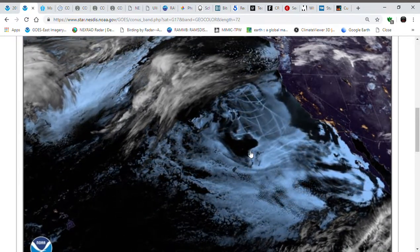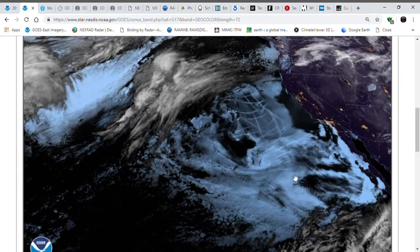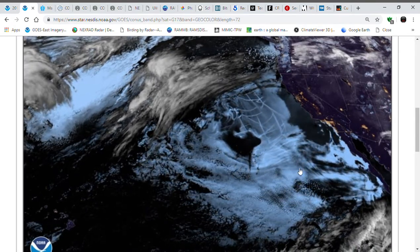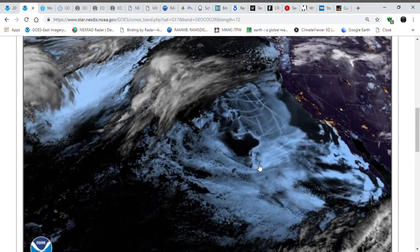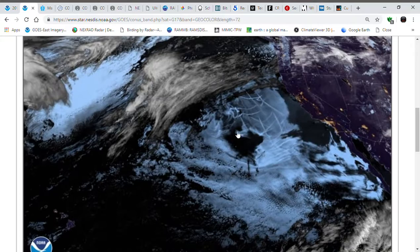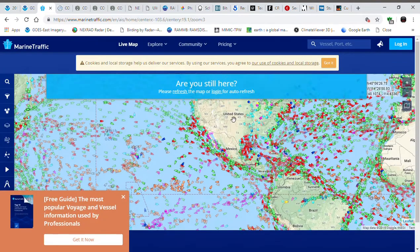This is the current geocolor image. I guess this would be considered infrared at nighttime. And we're going to see all this, and this blue here is the lower stratus deck. Okay, and we're going to see all these lines all through it. These are ship tracks. Okay, this is coming from the ocean up. And on any given day, most of this lower stratus deck on the northern Pacific is comprised mostly of ship tracks. They also call it marine cloud brightening.